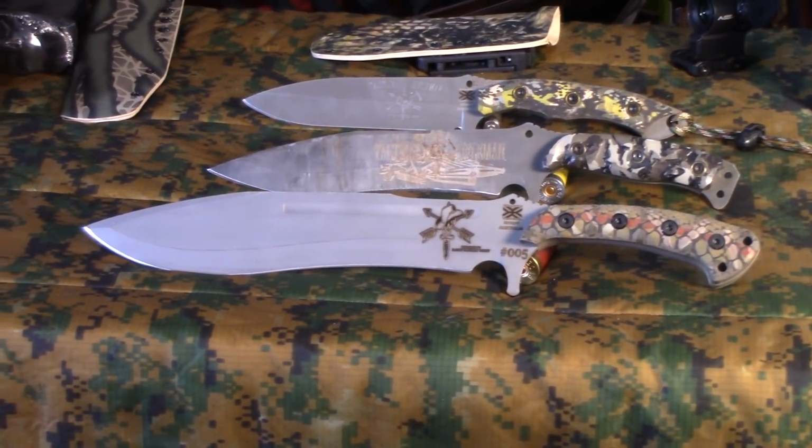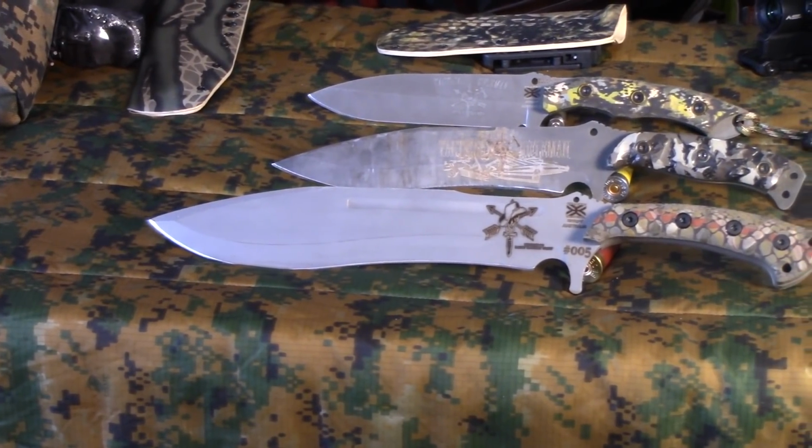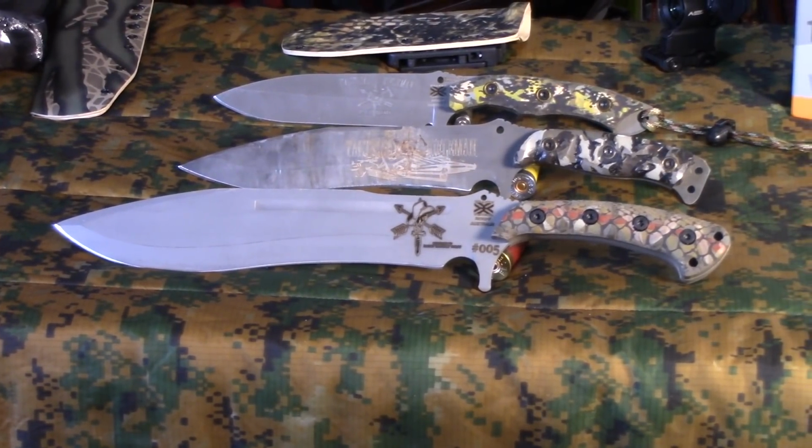Much thicker steel, much larger, awesome blade. These are custom made knives, so they cost a little bit more, but trust me, it is worth it. The guy's out of Australia. John is an awesome guy. How do you get in touch with him? I'm not involved in this one at all.